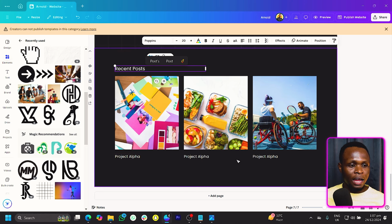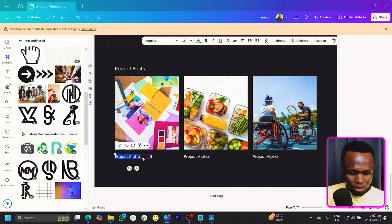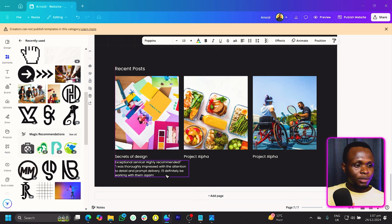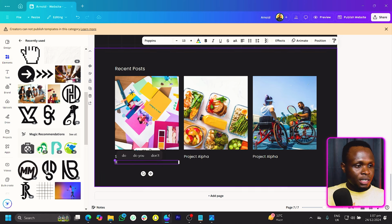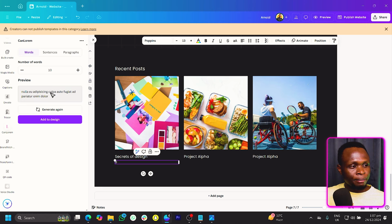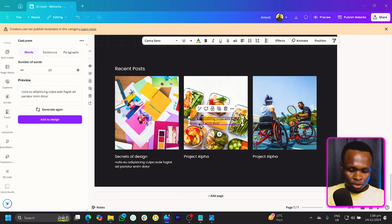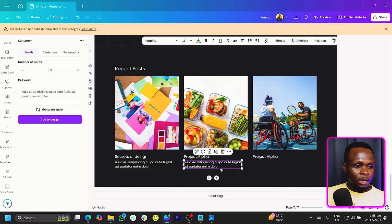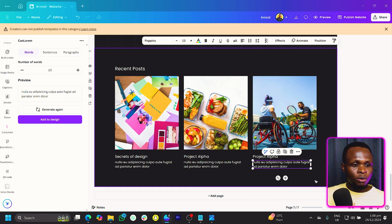Okay, and we can have the title of the post over here. So maybe this can be secrets of design. Okay, then we can also add just something small to entice people to read what we have written or what the post is about. In this case, I'm going to use a dummy text. So we come into Canva, Lorem, and we add it so that we paste it in here. This is just a dummy text, just to fill in the space and to give you the whole idea of how you can make your portfolio website look sweet.